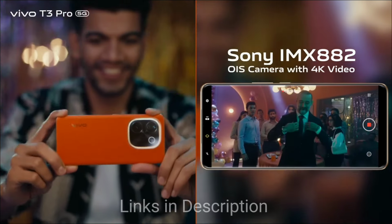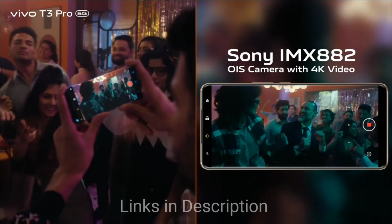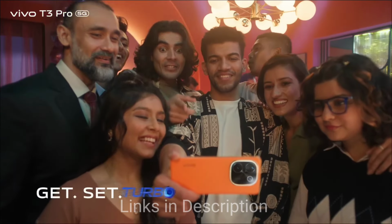The drawbacks of the smartphone are that the storage is not expandable and the battery life is not better than any other smartphone in this price. And there are many good smartphones in this price range that give the fastest charging and a huge battery.